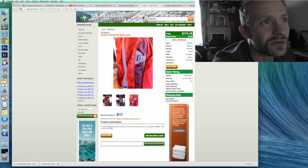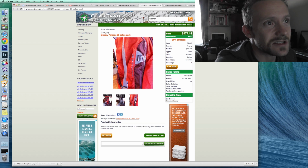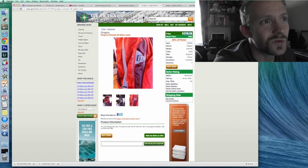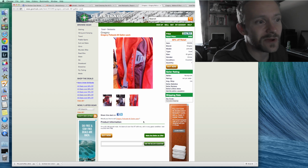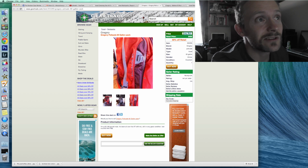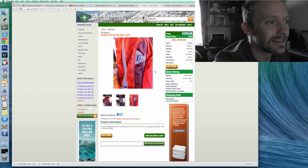That's a nice looking pack, really. And look at the price on this. Originally $400 retail, and all they want is $174.18, so that's not bad. And also, this seller is willing to accept offers. So definitely something to consider if you need a pack that large. Definitely look up the reviews first, make sure it's a good quality pack.